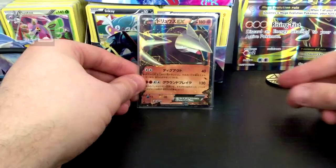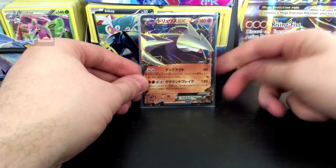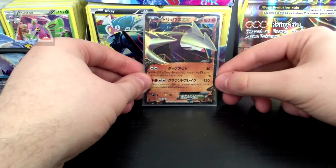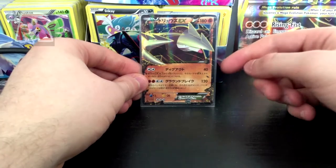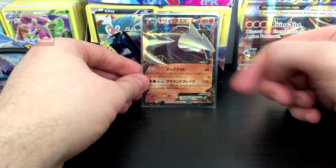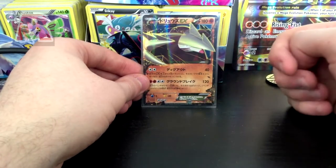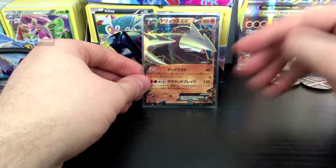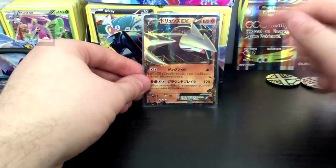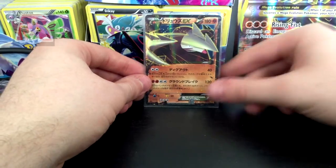But yeah, an awesome one. I do apologize, I did have to change cameras here, so this last part is obviously going to be from a different angle. Like I said earlier, this is the Excadrill EX card here. The EBB in the corner stands for the EX Battle Booster set, and this was the last set of, I think, the Black and White series. So that's an awesome card.